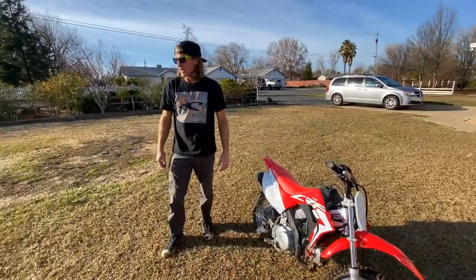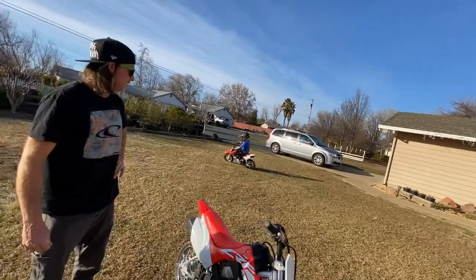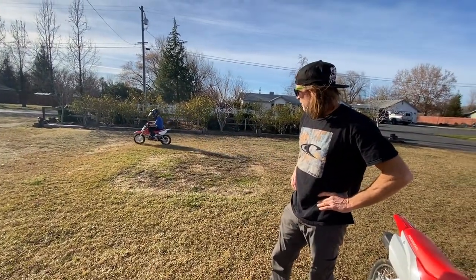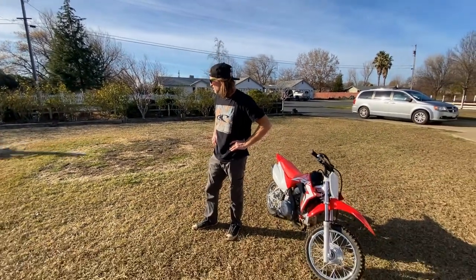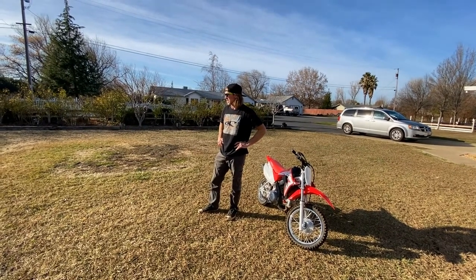Versus the Chinese knockoffs. And you can see the boy, he won't even get off the 50. He's digging it. But the only thing I see as a problem is not having those brush guards, the engine guards. So make sure you get those guards before you do damage like I did.